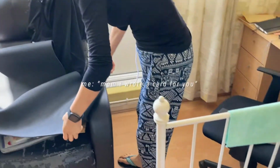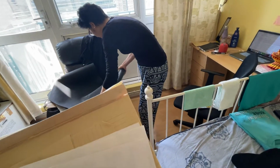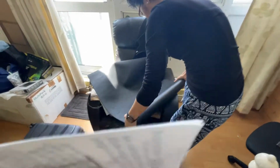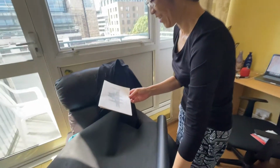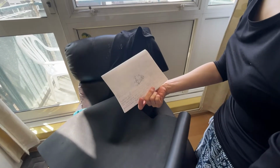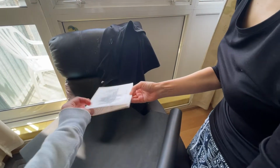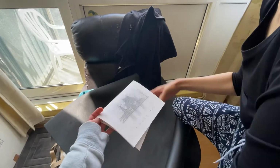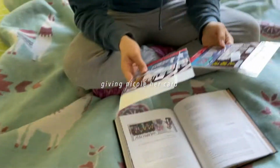Mommy, I wrote a card for you. I said you should have your healing garden. Yeah, I did. Anyways, this is your card. Bathhouse. It's so nice. I love this one. You see, other people take a copy or whatever. Just draw it. And I also wrote it in Chinese. Wow. You're welcome, Mom. This is Nicole's card. You're welcome, Mama. And then also, this is for you.